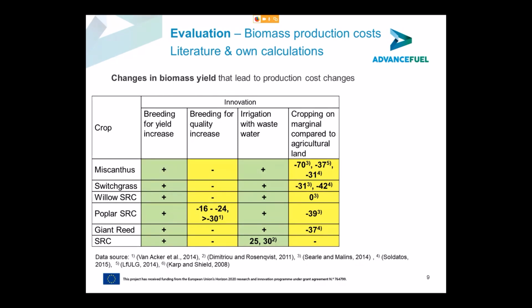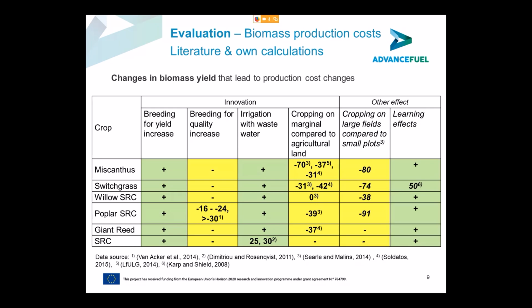Most of the field studies so far were done on the plot scale, but due to edge effects and more intensive management, yield can be much higher on small plots compared to large fields. Therefore, it's very important to report study details on the field site, which is not always done. Also for this table, the learning effect has the highest potential to increase yields and hence reduce biomass production costs.